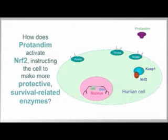To regulate gene expression, substances like Protandim, which is the purple figure in the upper right corner here, that represents any one of the 5 active ingredients in Protandim.